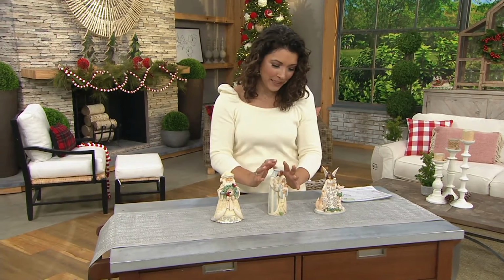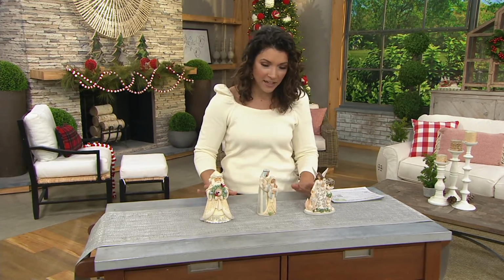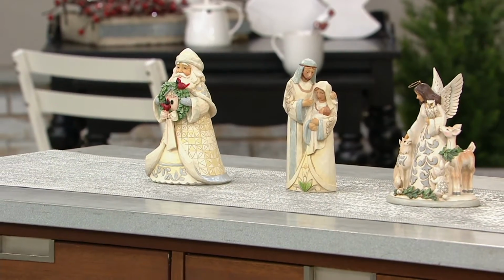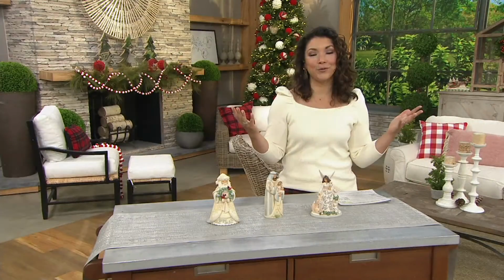the Holy Family, or Beautiful Angel. And we'll dive in so you can see all of those details with these. It's brand new today, between $32 and $42, depending on which figurine that you're picking up. But what I really want you to take a moment is to meet the artist himself, Jim Shore.